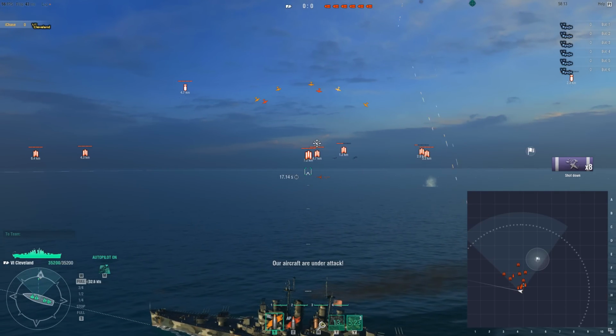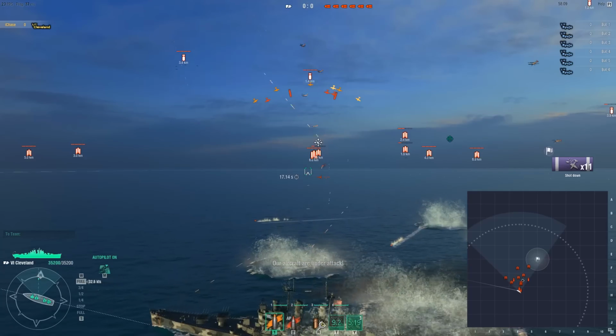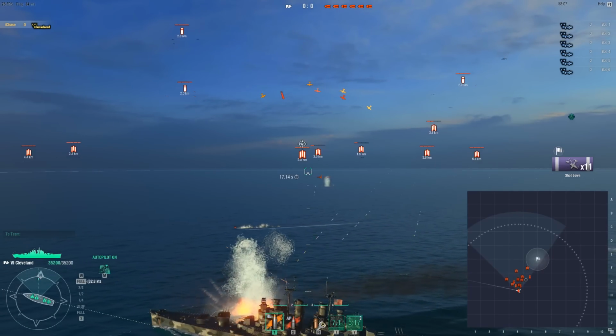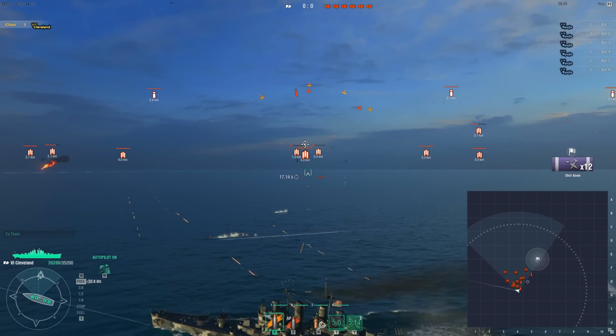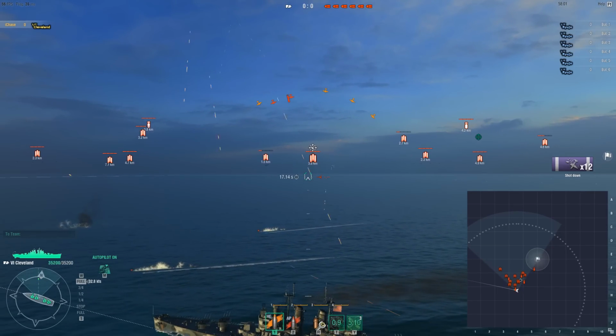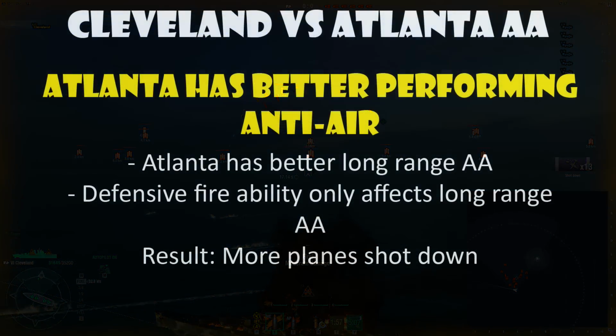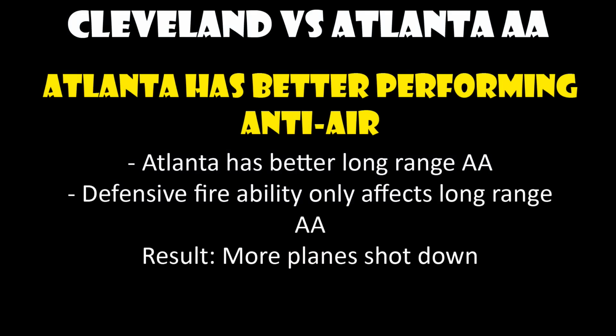So here we go. The Cleveland is really going. It's still shooting down planes, mind you, but as the ability runs out, you'll see that it does come up just a little bit short. So there we go. As time runs out right there, I've only managed to bag myself 13 plane kills. So, Cleveland versus Atlanta's anti-aircraft.